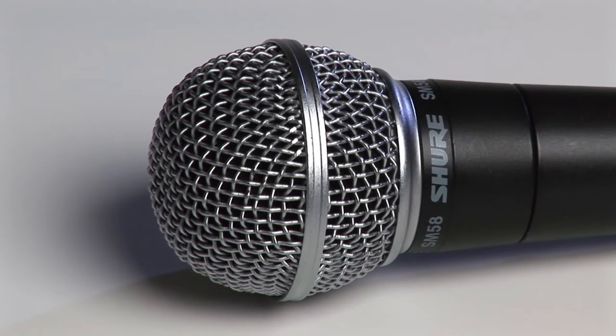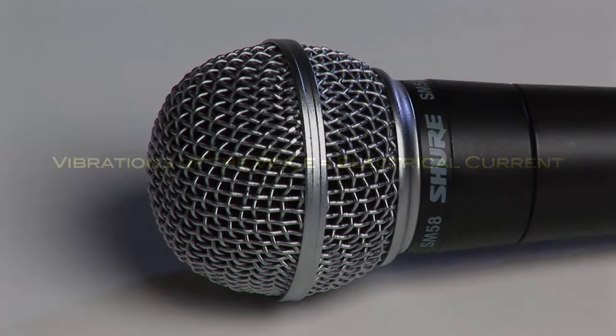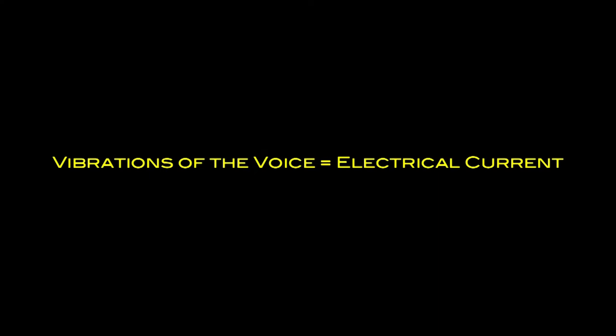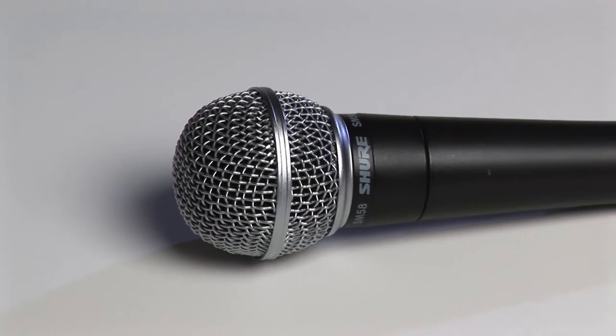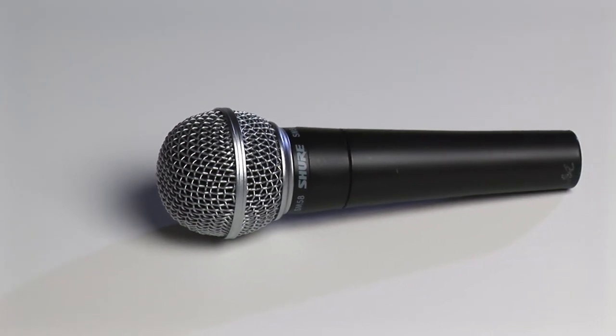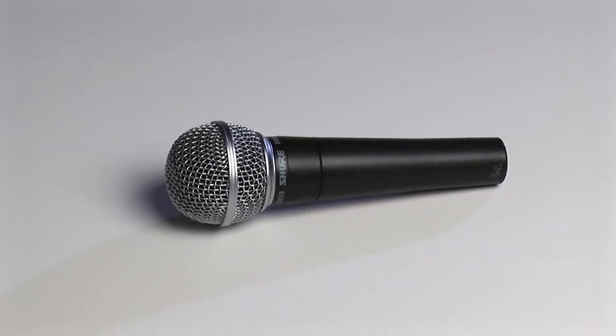A dynamic microphone operates on the principle that the vibrations of the voice turns the sound into an electrical current. Dynamic microphones are very insensitive microphones. They're meant to be held directly up to the mouth, and they're meant to be sung into loudly or spoken into loudly or screamed into in the case of rock and roll.